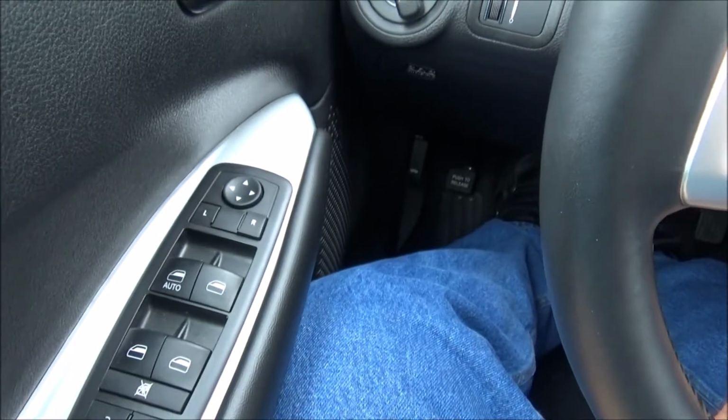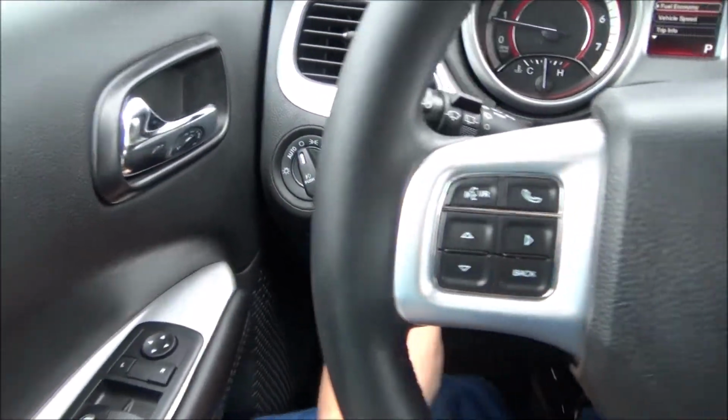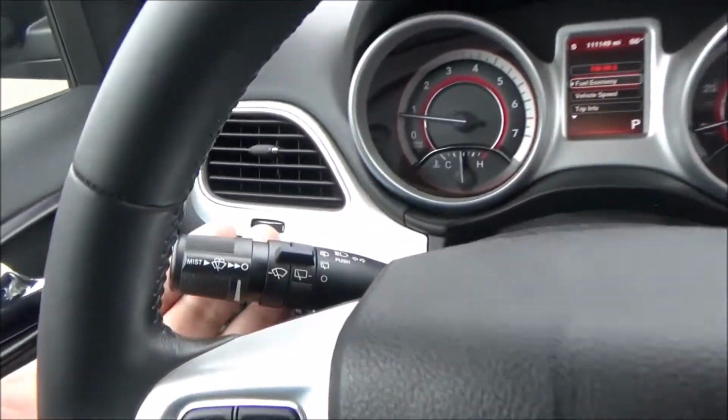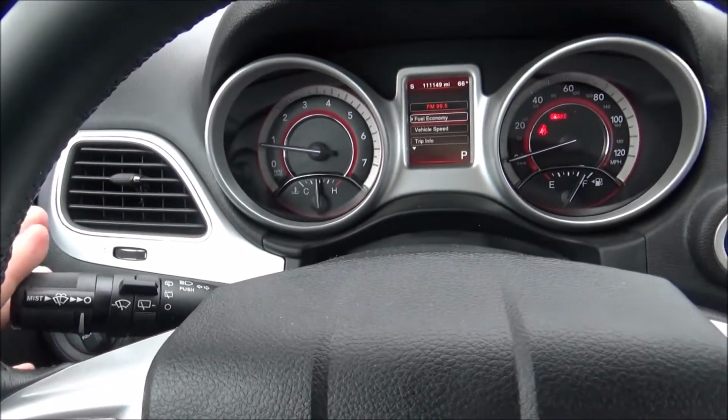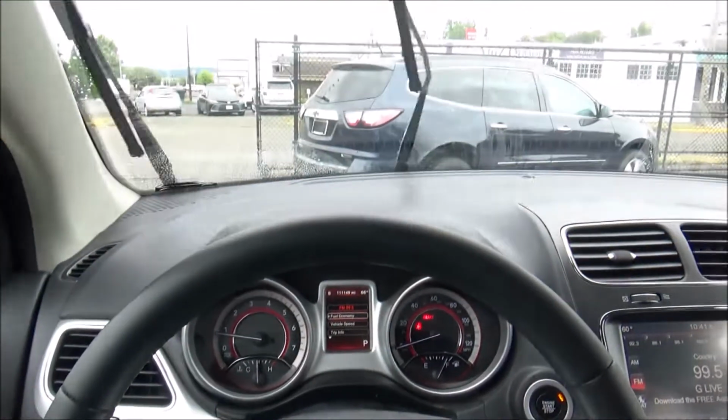The parking brake is foot operated. You have your headlight switch, panel dim, climate vent for the driver. Right here you have your high beam, turn signal, and wiper stalk.